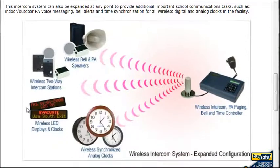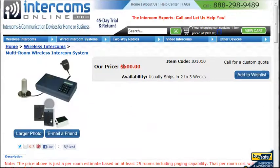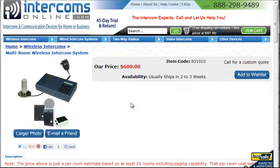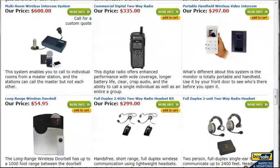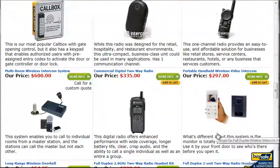And there's also other things you can integrate as far as clocks and PA systems and everything with this system. It costs up to several hundreds of dollars a room, so it just really depends on your budget whether or not this will fit. And other times we might have someone who just wants the ability to broadcast out to separate rooms.